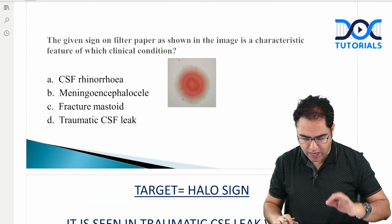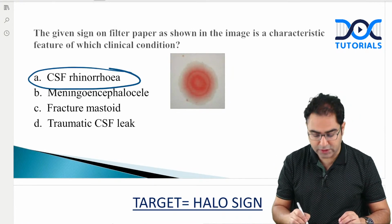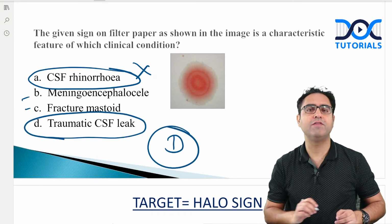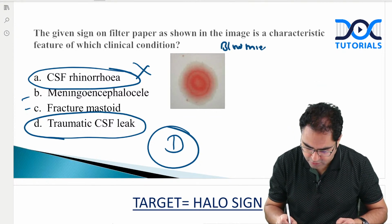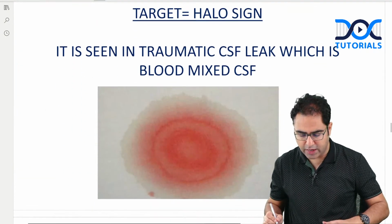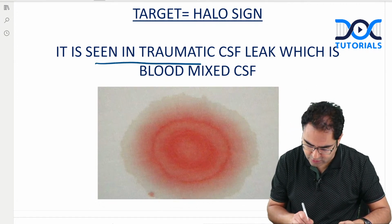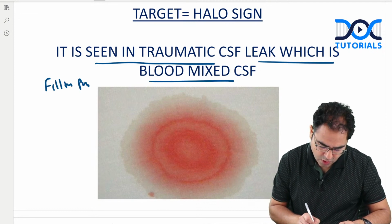Now, again, this target sign or hello sign is a feature of. A lot of people say, oh, CSF rhinorrhea, but that's the wrong choice. Read till the end. A, B, C, D. Oh, it's not C, but it is D. Traumatic CSF leak, beta. Why? Traumatic CSF leak is blood mixed CSF. This is a very commonly done mistake by people. They say target sign or hello sign is seen in CSF rhinorrhea. No. It is only seen in traumatic CSF leaks. Okay? Traumatic CSF leak, which is blood mixed CSF. So on filter paper, it gives target sign or hello sign.